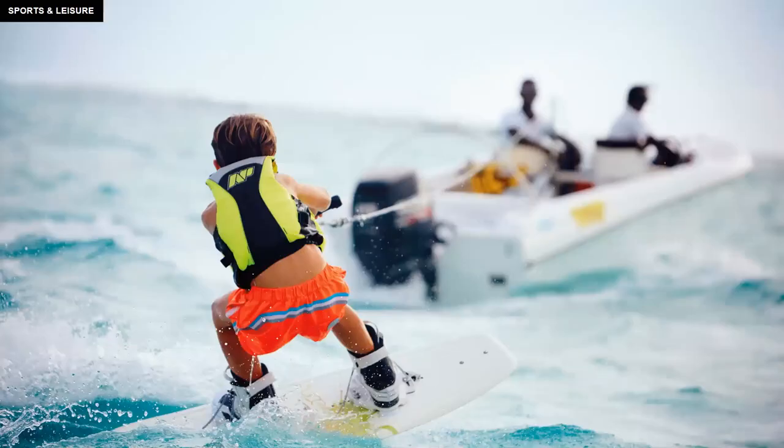Sports and leisure, as mentioned by my colleagues, as a general rule in all our hotels, non-motorized water sports are complimentary and motorized ones are chargeable. However, glass bottom boat and water ski are complimentary.